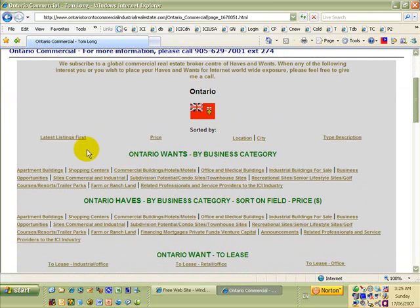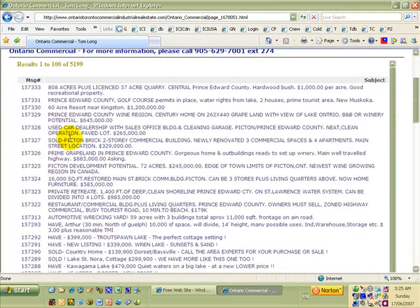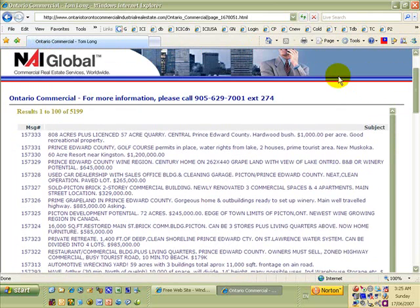Now, when you click on listings on this page, it's very different. What's special about it now from a brokerage point of view is that you'll notice that when the listings come up, you cannot click on these numbers. They won't come up. So you'll notice that the phone number for Tom is right on the page, and so the public has to call Tom for more information.